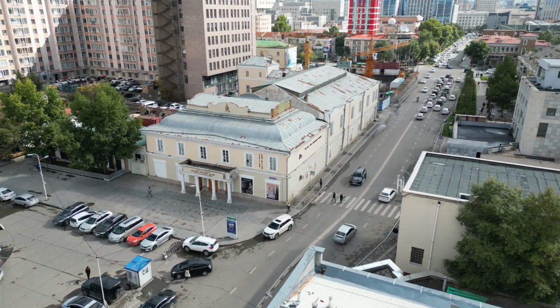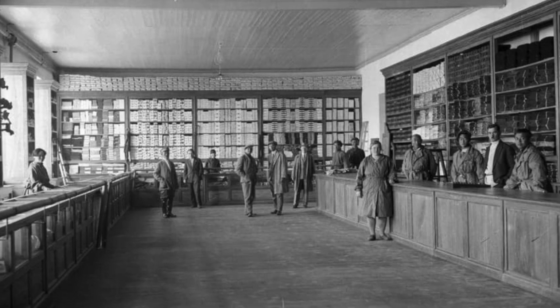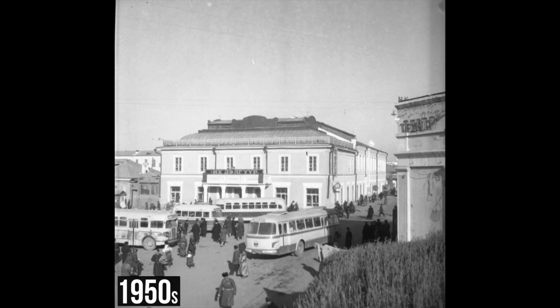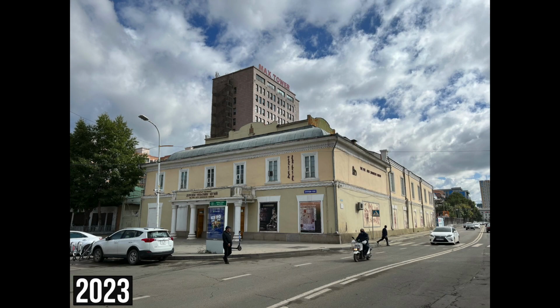In 1930, the building was expanded and the State Department Store took over the premises. And when the State Department Store moved to its current location back in 1961, the building first served as a bookstore and then, from 1966 onwards, as an art museum.